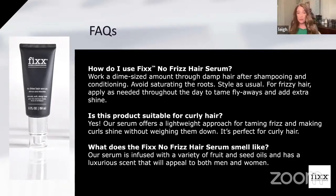Now, is this product suitable for curly hair? Absolutely. So it is a lightweight approach to taming that frizz and making curls shine without weighing them down. It's going to define them, make them look a little bit healthier as well, because sometimes curly hair can tend to look a little bit dull. So we want to add that sheen to it. We want to add that shine to it. So it is absolutely perfect for curly hair.